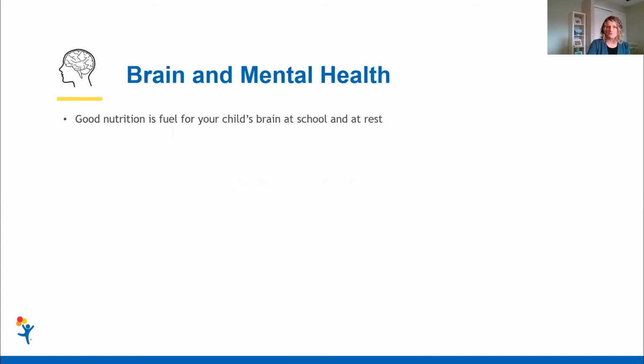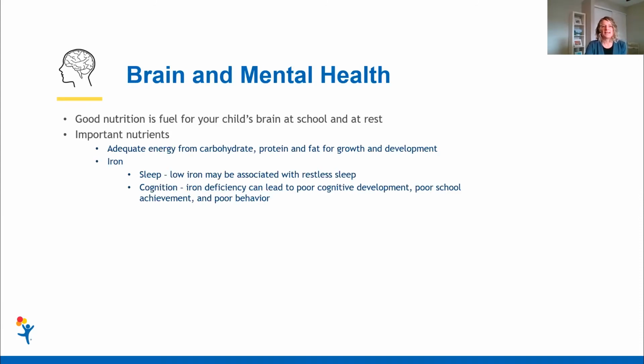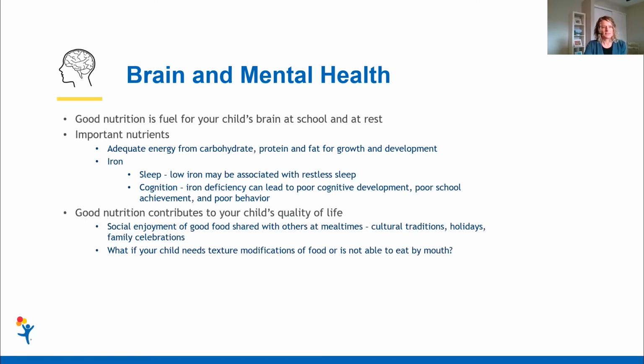Good nutrition is fuel for your child's brain at school and at rest. Again, adequate energy from carbohydrate, protein, and fat for their brains. Iron is involved with sleep, so low iron can be associated with restless sleep, and iron is important for learning, and low iron can be associated with poor school achievement and even some behavior issues.